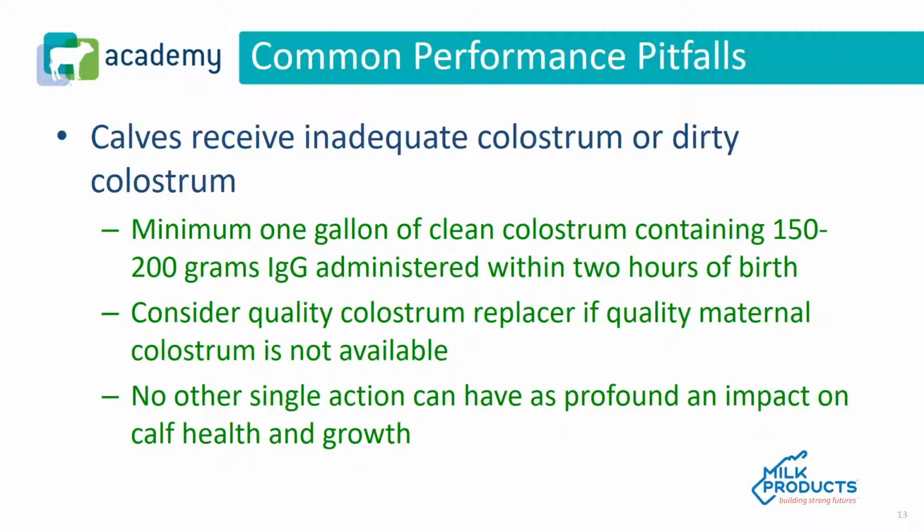Make sure that the colostrum is good quality and clean, that it's not dirty colostrum. If so, you might want to consider a quality colostrum replacer. No other single action, and we'll keep repeating this, no other single action can have as profound an impact on calf health and growth as good quality colostrum administered properly.